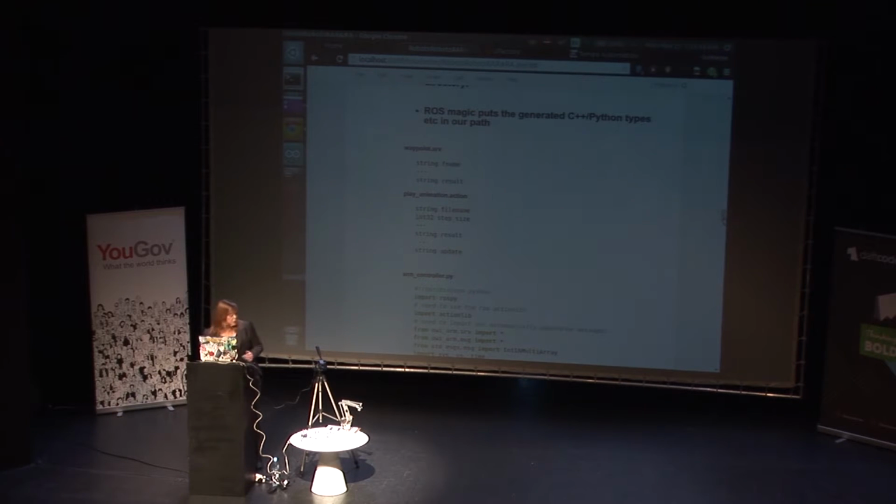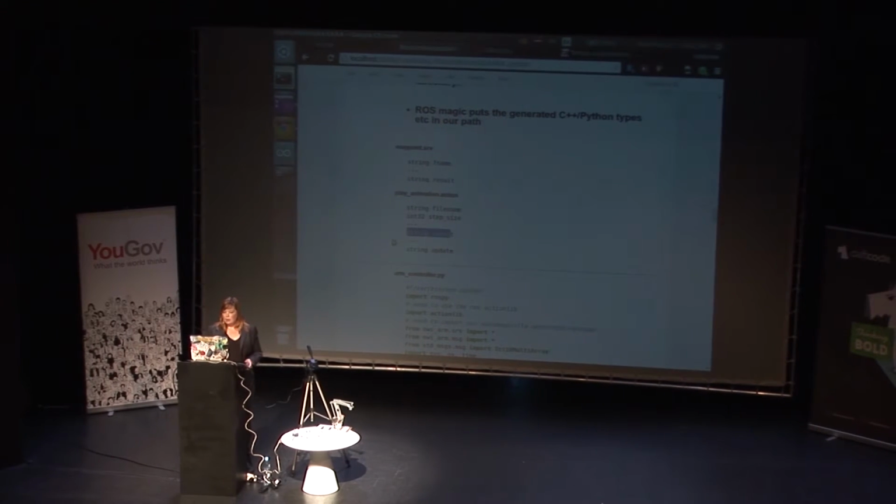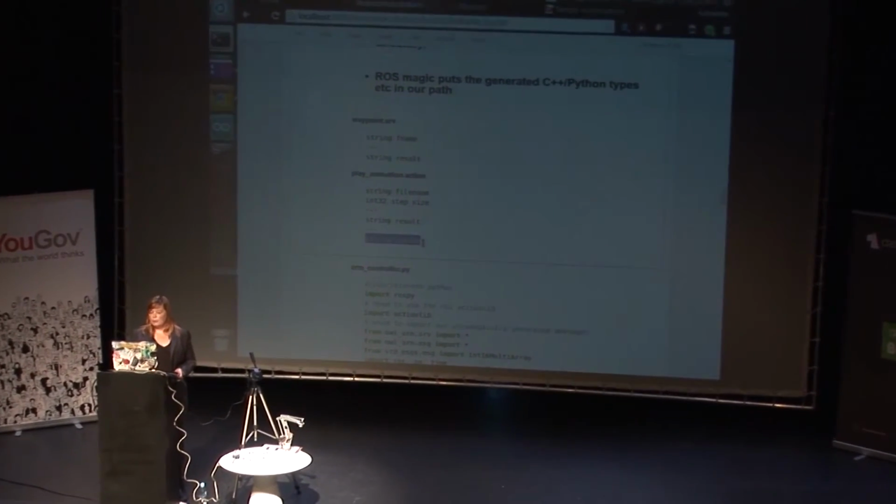So to make the robot record a position, I'm going to create what's called waypoint.srv. And all this file is basically YAML. You just say, I have a string, that's the file I want to save a point to, and I want you to just echo back that you did it. To replay all these motions, I'm going to build a play animation action file. What this looks like is that I tell it there's a file named replay, and a step size, which is basically how long to run each step. When you complete running, you send me a result. And then as you're doing each step, you tell me what you're going to do.